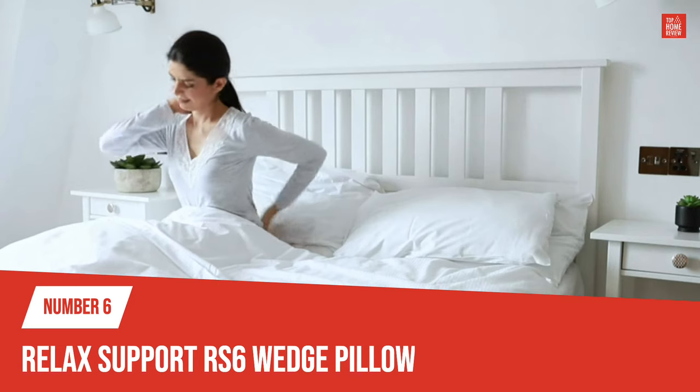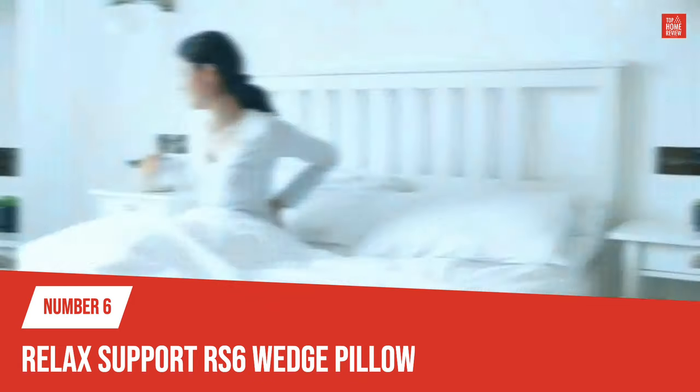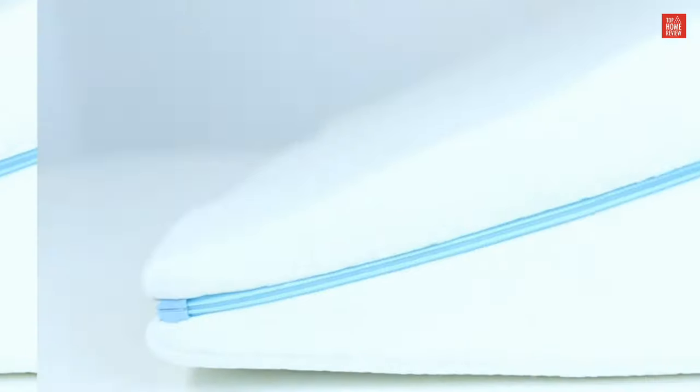Suffering from back or neck pain caused by uncomfortable pillows? We have the ultimate solution for you. Introducing the 3-in-1 Wedge Pillow by Relax Support. Available in two colors, the pillow is perfect for those who sleep on their back or side.